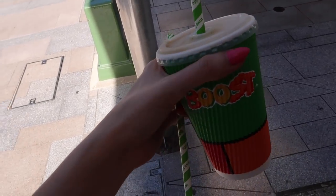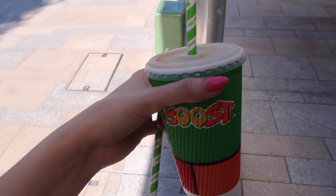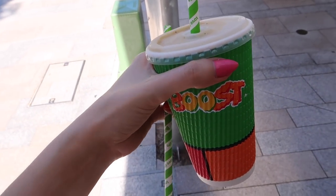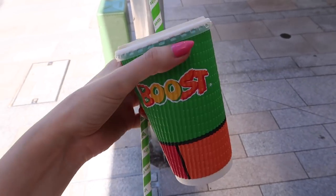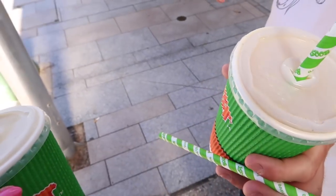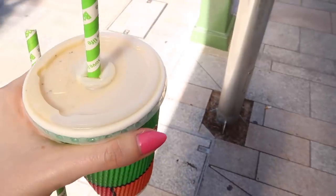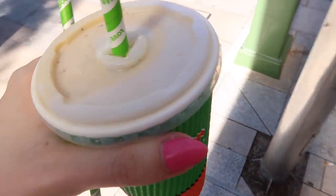Flynn and I just got Boost. So, oh, this is really dark. I got one of their new vegan ones. It's like the mango and passion fruit or something. Flynn got the Mango Tango Crush, right? Mango Tango Crush. That's a classic one. I used to have that back in the day. Now we're gonna try and find the albino bush turkey again.